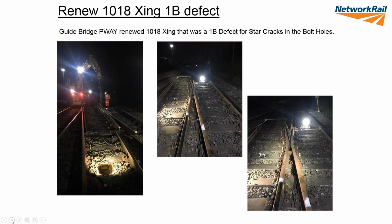Crossing repair, this was for star cracks in the bolts in the crossing. This was a 1B defect, and a 1B defect is a 7-day category defect that we have to put a speed on, and it has to be done within 7 days. So that was star cracking in the bolts. So we did that with the road railer and welded it together.